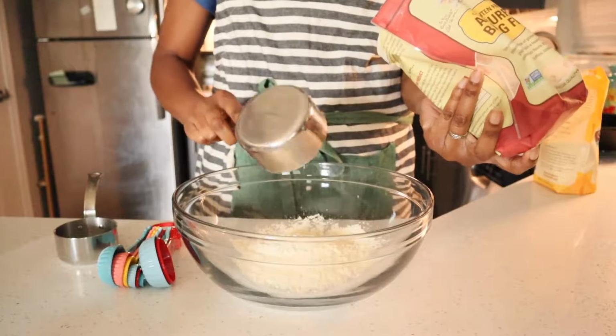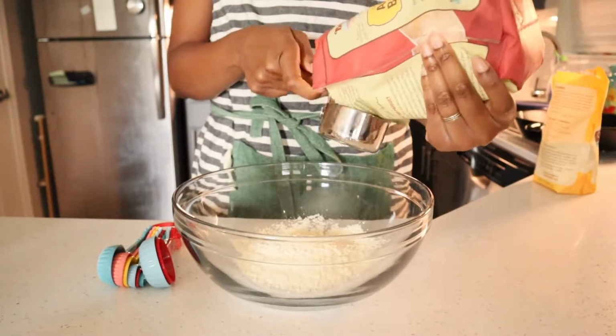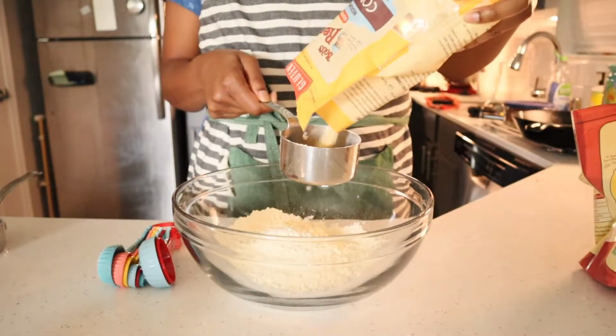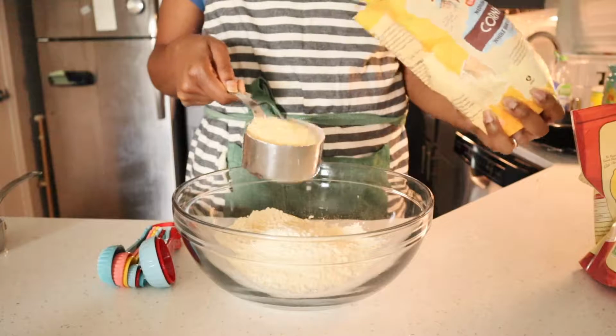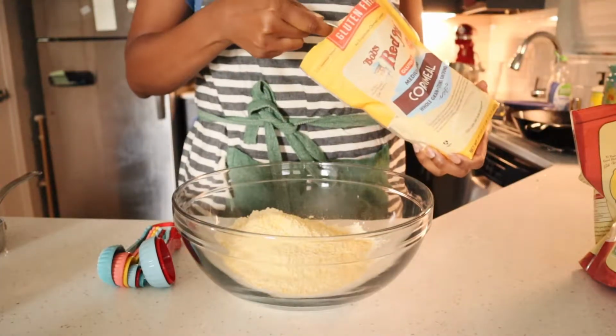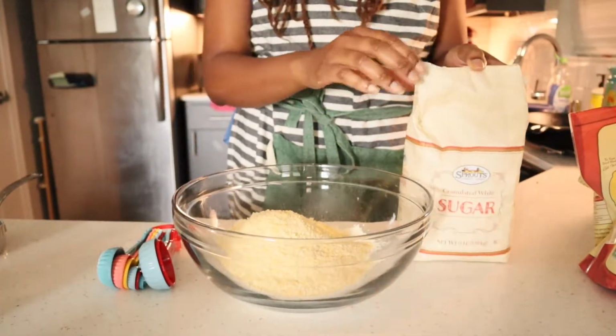So first you will need 1.5 cups of the Bob's Red Mill gluten-free flour, or their baking 1-to-1 flour, and then 1 1/4 cups of the gluten-free cornmeal. And then you'll need 2 tablespoons of sugar.